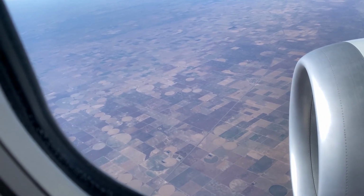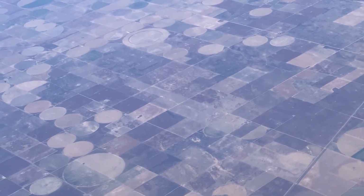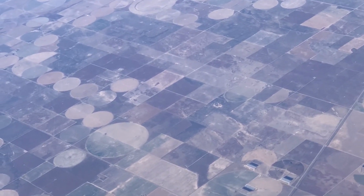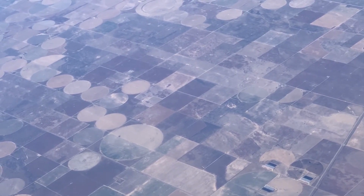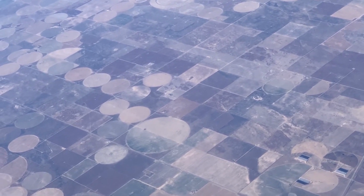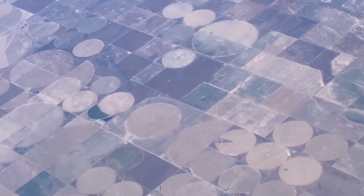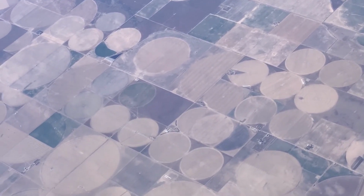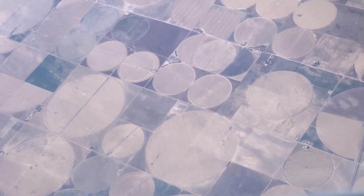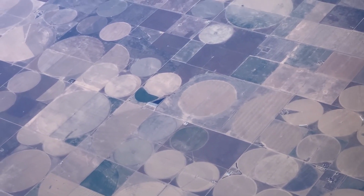This was truly an amazing birthday trip. I had a really great time during this trip, and I'm leaving you obviously with some images from the plane of, is that farmland? Why are there circles? I looked at this and I could not figure out why. So while you are looking at it, if you know the answer, drop me a comment down below.